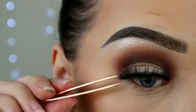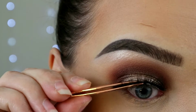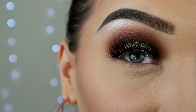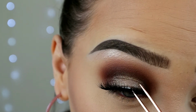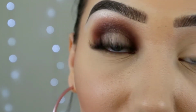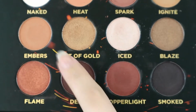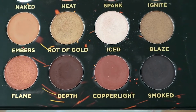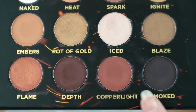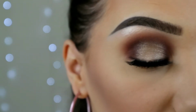This pair of lashes is applying so easily, and I've not even put on mascara to help sit them on. So this is a really easy pair to apply. How gorgeous are they? For the lower lash line, I'm going to mix a bit of Embers first, and then I'll put a bit of Copper Light and Smoked on. I want quite a deep, sexy lower lash line, so I'll just pop those on. Just using the little SE205 pencil brush.